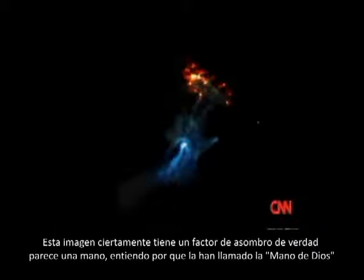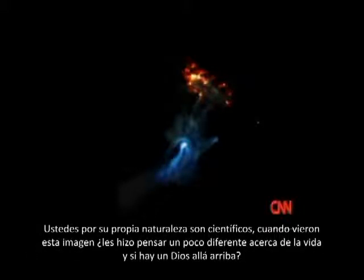Now, this image really does have a certain amount of wow factor. It really does look like a hand. I can see why it's been labelled the Hand of God. You guys, by your very nature, are scientific. When you saw this image, did it make you guys think perhaps a bit differently about life and whether there is a God up there?